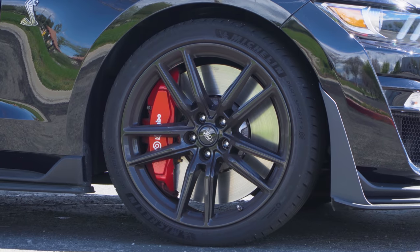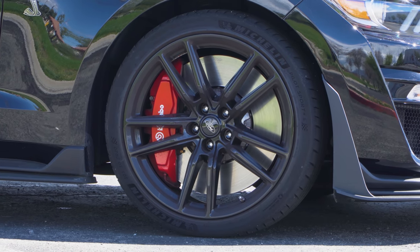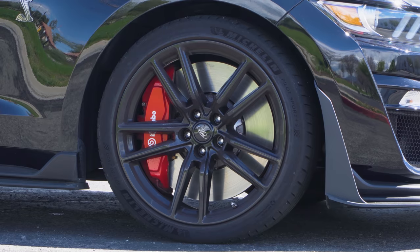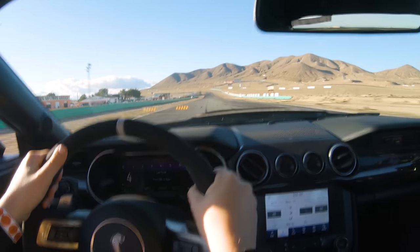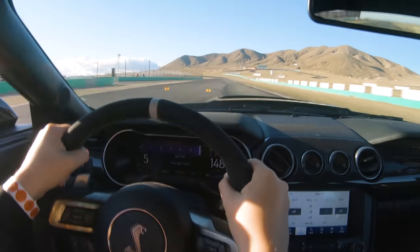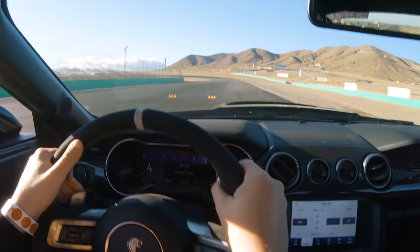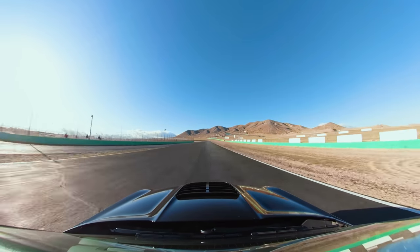The brakes. This new GT500 has 16.5-inch brakes up front. And there's a reason why the GT500 needs such big brakes. The car itself is on the heavier side. So with the driver in the car, you're looking at way past 4,200 pounds total. And that is why the brakes in this new Shelby are 16.5 inches. They are powerful. I mean, the instantaneous bite is insane.